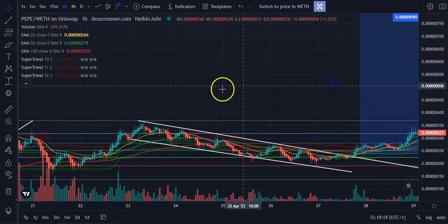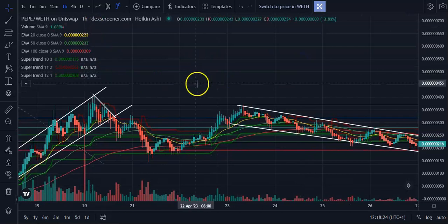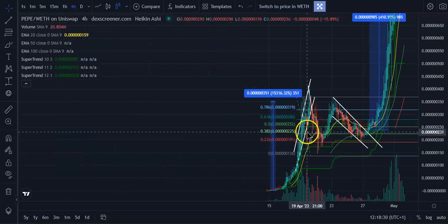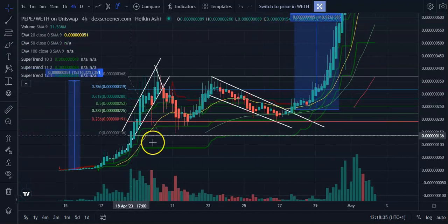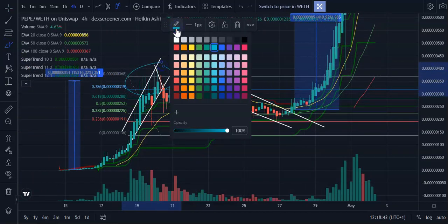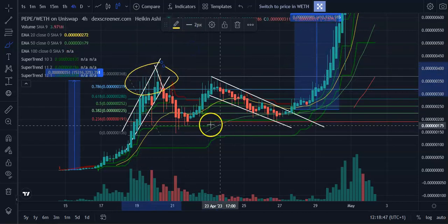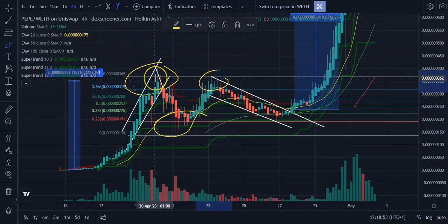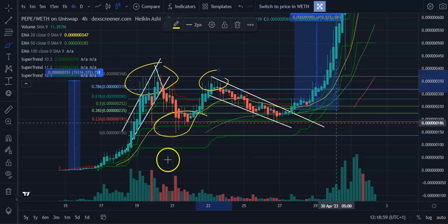Another thing that I want to show you is there was an inverted head and shoulders pattern. You cannot really see it on the hour chart, so let's flick it to the 4-hour chart and you can see the pattern. If I draw, we can see one shoulder right here. Let me turn this yellow so you can see it properly. You can see the head right here and you can see the other shoulder. So this is a bullish pattern. When this happens, usually it's bullish, and that's what happened.